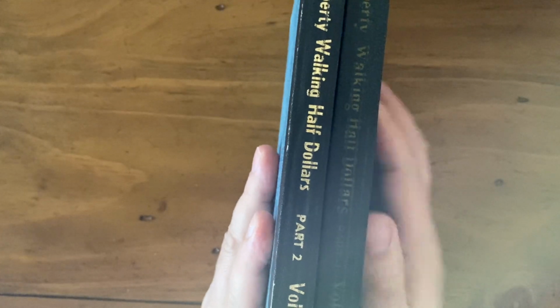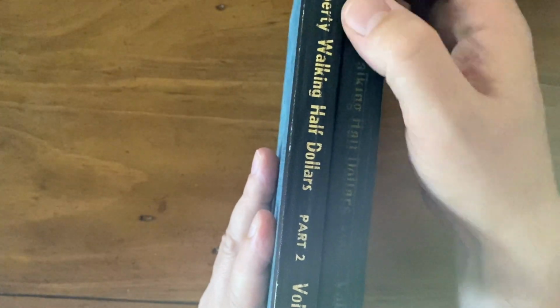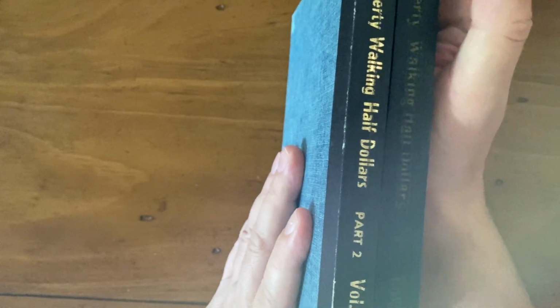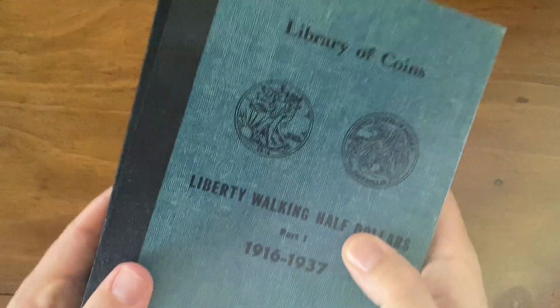There we go. Oof, the 19. The edge of that one, the spine, does not look quite as good as the volume 21 here. So those are going to go on my shelf. I'm going to get to work on finishing those.